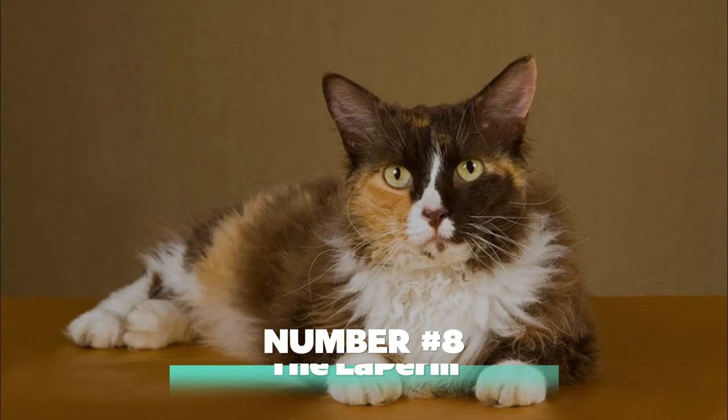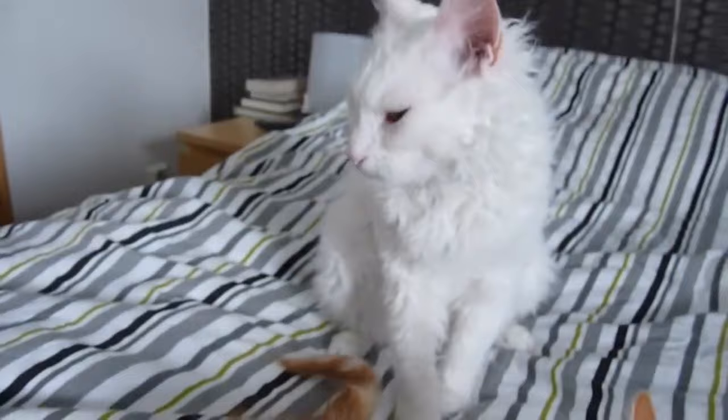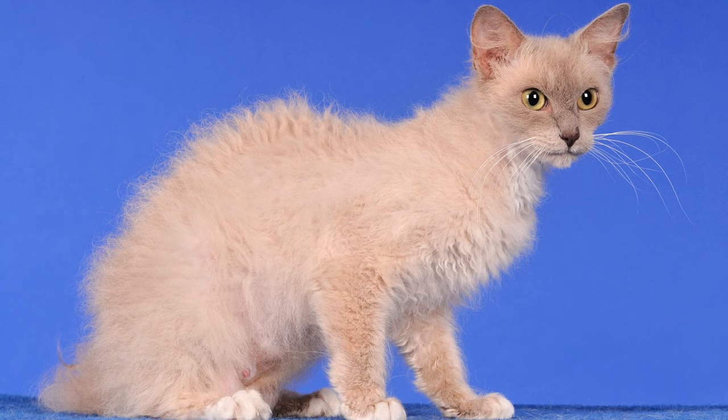8. The Le Perm. With their curly coats that resemble a poodle's, Le Perm cats are a sight to behold. This relatively new breed originated in the United States in the 1980s and is known for its playful and affectionate personality. Le Perms are relatively low maintenance when it comes to grooming, as their curls don't typically mat. However, occasional brushing can help distribute natural oils and keep their coat healthy.